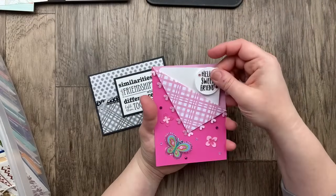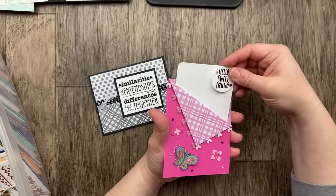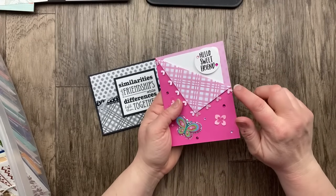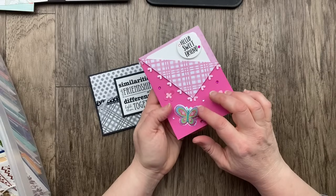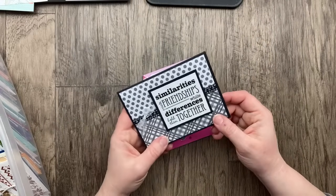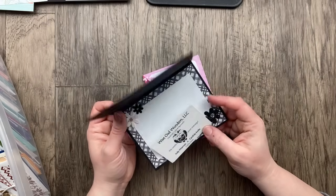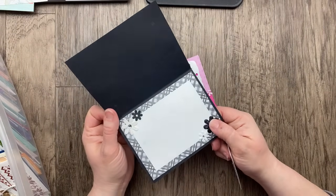This one is a little pocket card, and it has a Stampin' Dimensional underneath, the Hello Sweet Friend. So it's going to kind of overlap there. There we go, overlap. And just such a fun way to decorate all the little edges. I love the butterfly that kind of has its wings coming up and the punched pieces. Our other one, black and white: similarities create friendships while differences hold them together. Oh, I love that. Some gray and white, black and white images. And then on the inside, the beautiful little flowers with the gemstones.